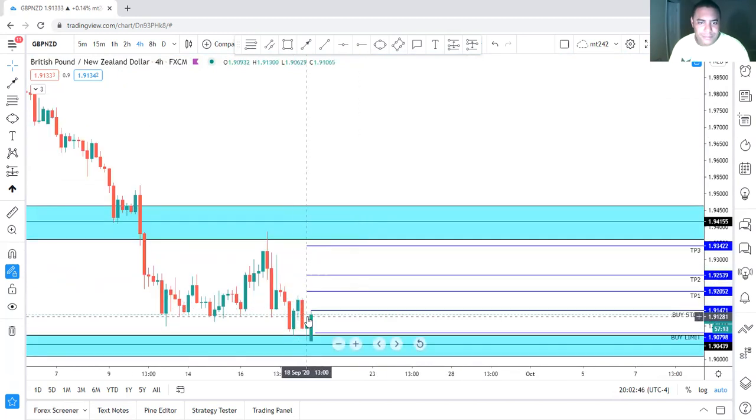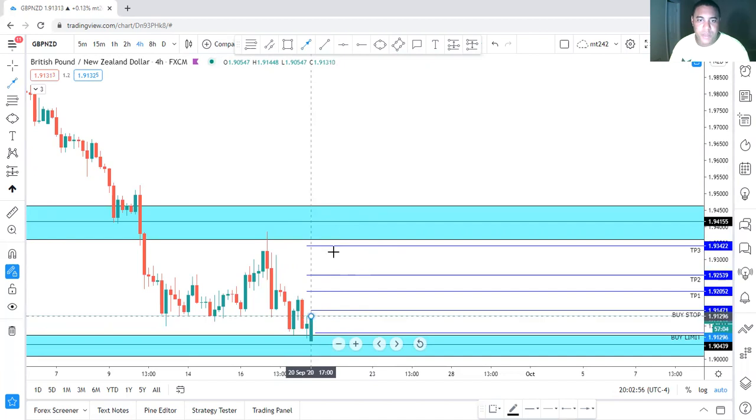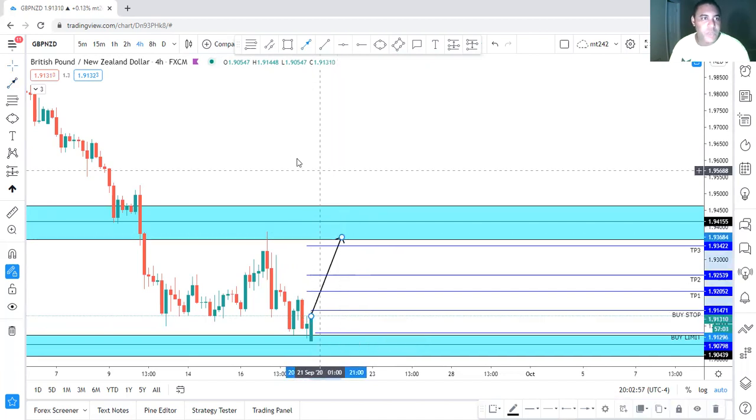No doubt that should this close a bullish candle near this area, I expect it to continue going up. So I also have this as a buy for this week.